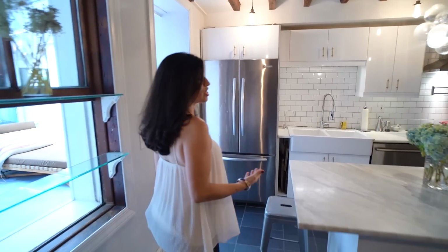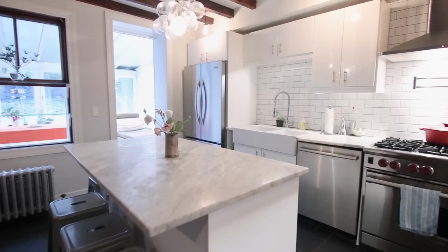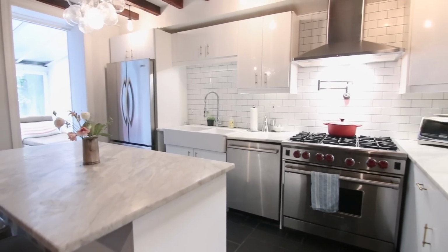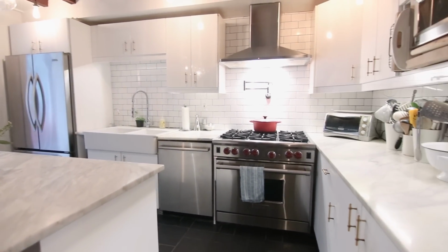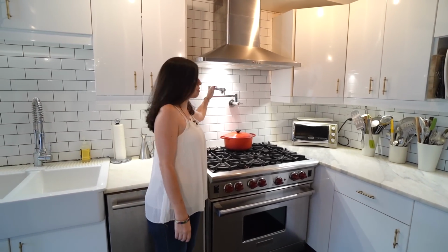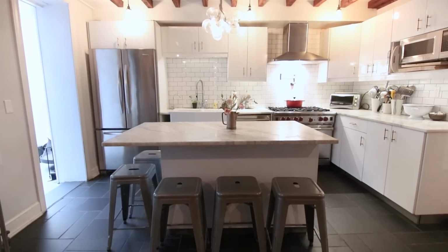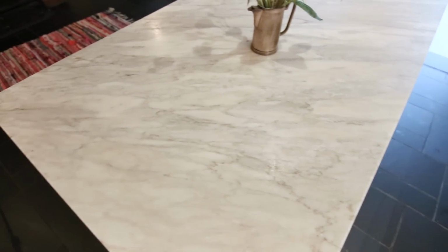Here you have the kitchen. You have a double door fridge. You've got this deep farmhouse sink. You've got the pot filler here, which is great if you're cooking pasta for the family. 6-range stove. And this beautiful Calcutta Gold marble island.